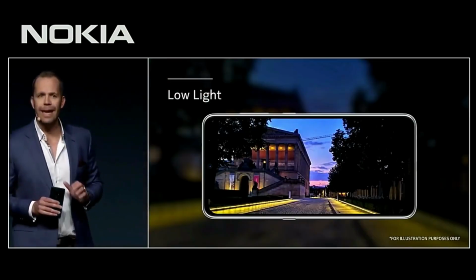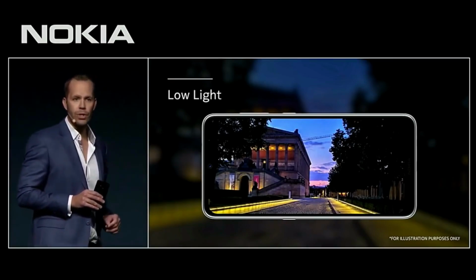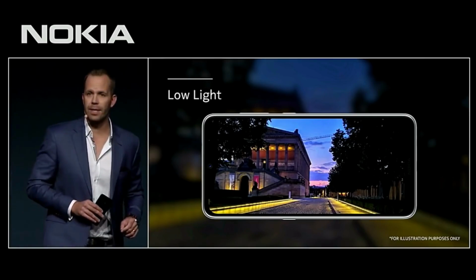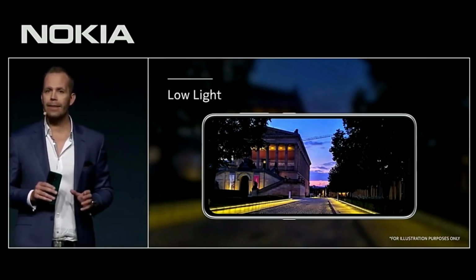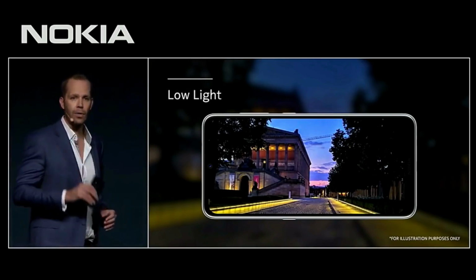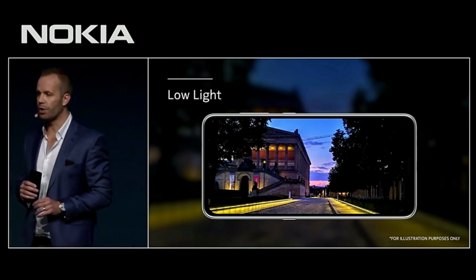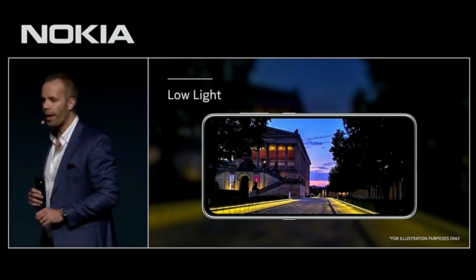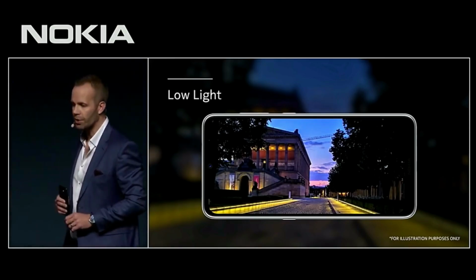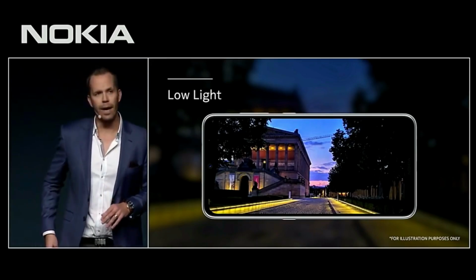Now, if you're in the dedicated night mode, we will fuse up to 20 images if the phone recognizes that it's on a tripod, and at least 8 to 10 images even in a handheld condition. Then we perform noise reduction, adjust the dynamic range, and remove any ghost images. This night mode works seamlessly with the ultra-wide camera too.